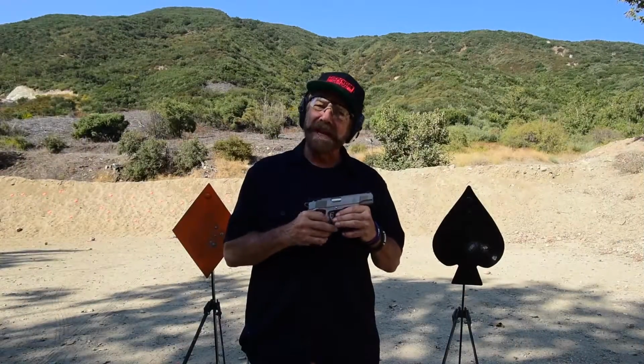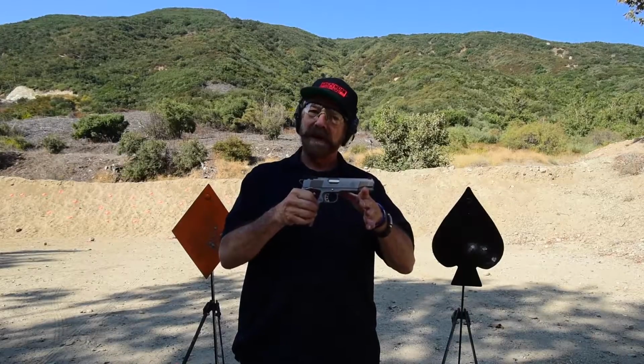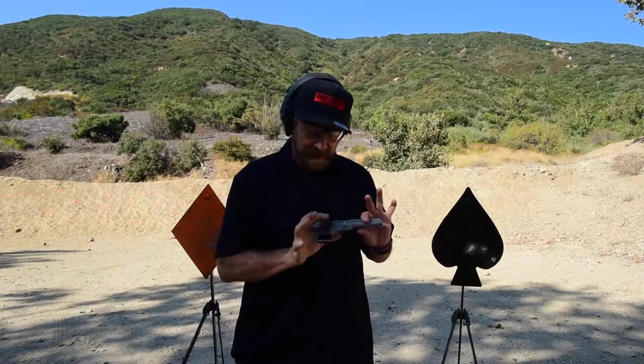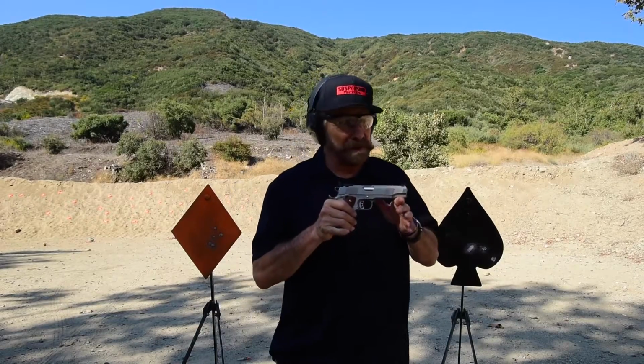One of the oldest names in American shooting is Springfield Armory, and here is a Springfield Armory 1911. It's got nice sights, got nice wooden grips, and this one also is a 9mm. Let's see how it shoots compared to the Colt.